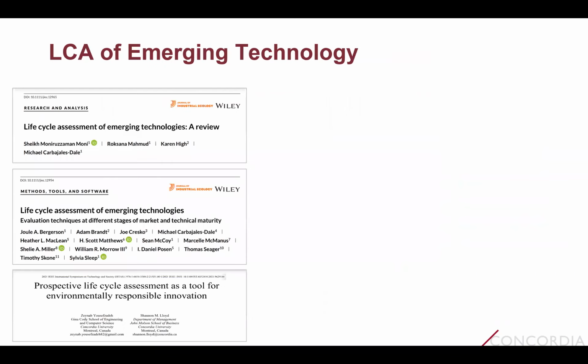Now we'll talk about some of the areas that I'm involved with and that others are involved with as well in terms of advancing LCA. And so one is LCA of emerging technology. So LCA in practice is very retrospective. We're using data based on the things that we're doing right now. And so when we try to apply those to the future, we often use data that will be outdated when that technology is in use.